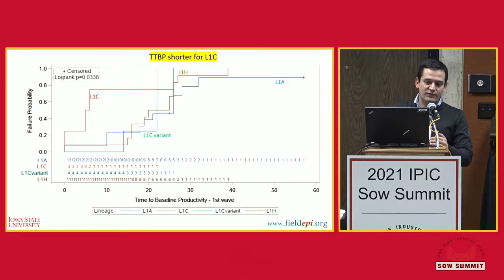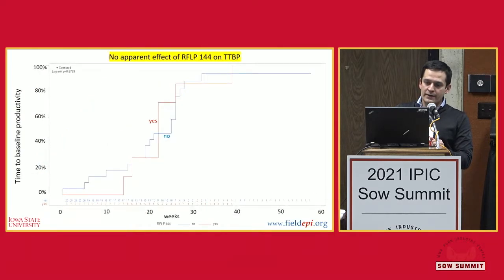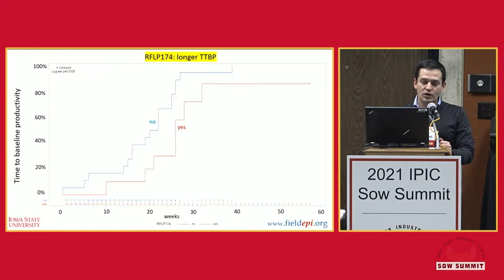In terms of the virus itself, more of the same, so I'm going to go quicker here. The lineage 1C variant was the lineage associated with longer impact on productivity. And there were some RFLPs, or restriction fragment length polymorphism types, that were associated with time to stability, and some were not. In this case, 144 was not, but 174 was associated. Herds that broke with 174 just took longer to recover productivity. And we've known for a long time, since 2014, 15, that 174 is a bad one.